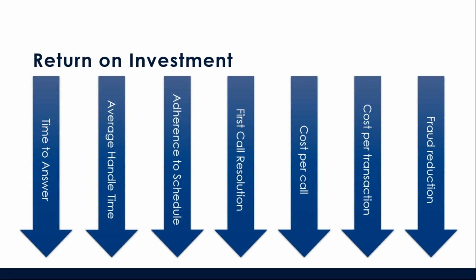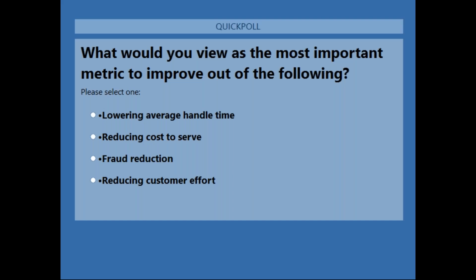So we have a team here, a team of consultants who are able to help build and model these key areas, based on the ROI and business case, to help support the integration and adoption of these technologies we're talking about today. So we have a question here, and really this question is sort of an encapsulation of these key points, and it's, what is the metric that you feel is most important to improve out of the following on the list?